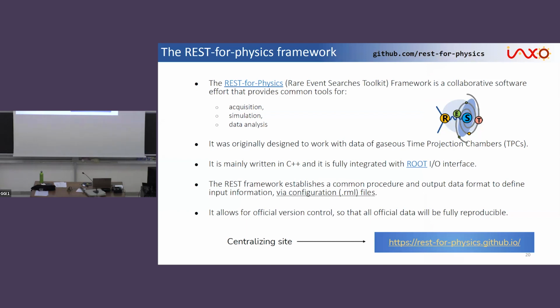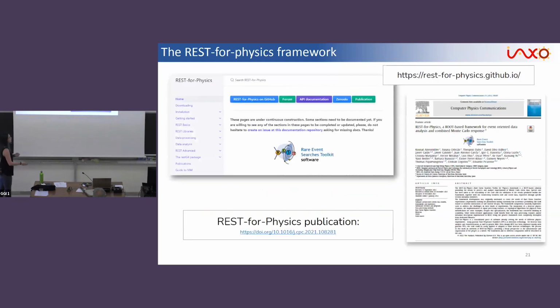It's written in C++ and it's fully integrated with ROOT. I'm not sure if you are all familiar with ROOT or not. It's the typical CERN software for particle physics and high energy physics. And it establishes a common procedure for output and input data format, and for configuration files, so that we try to make it as flexible and as user-friendly as possible. It's also very important that we now have this GitHub repository. Everything is very well controlled, and we have official versions, so that we will always know which data analysis we have done with which version, and an external person will always be able to reproduce exactly the same analysis. So everything is centralized in this documentation from GitHub.